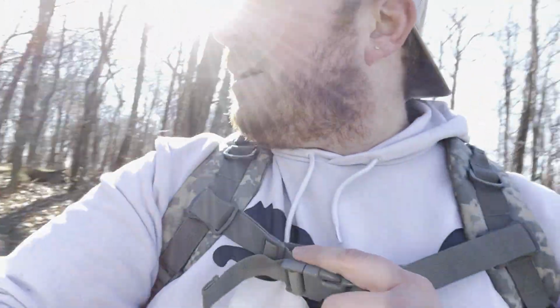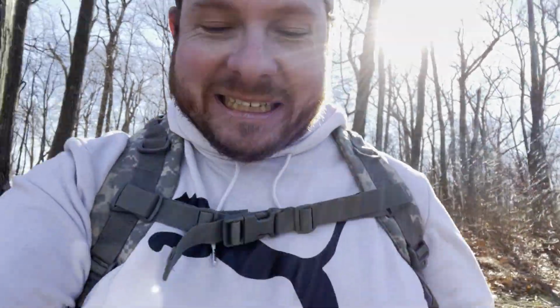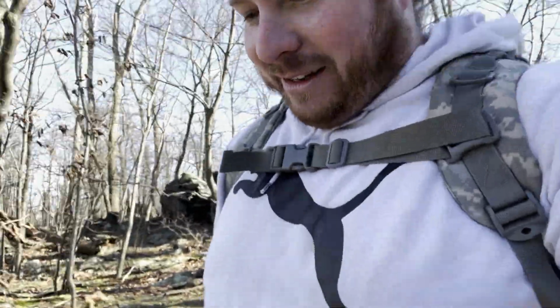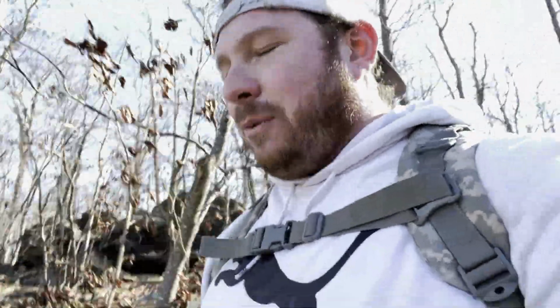So the drone's not working. GoPro stopped working. It says the battery's dying, even though the battery still has like 50% left, so not gonna be getting a whole lot more GoPro footage, but I'll tell you what, it's freezing. That wind is just cutting through, but it's worth it because I'm coming out here to this lookout down here. But the wind is just insane.